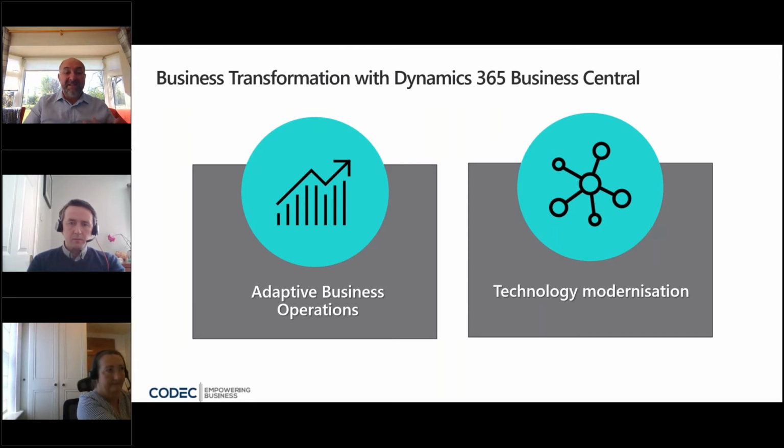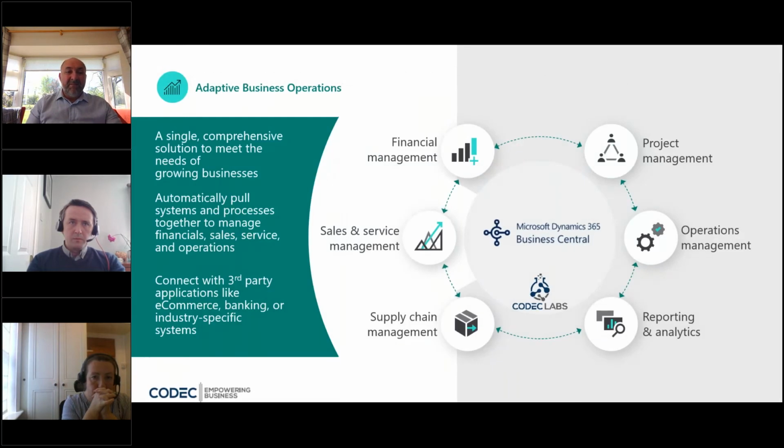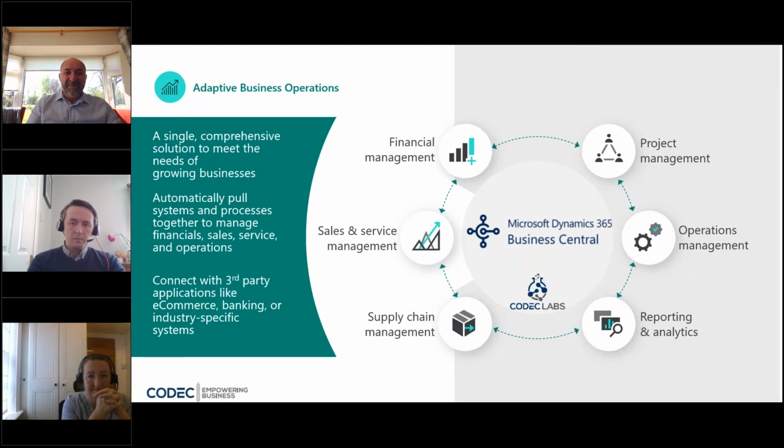And the first one is looking at adaptive business operations. Business Central has a wealth of functionality. It's fully integrated, covering all business processes. So that's sales and service management, supply chain, operations, assembly and manufacturing, project management, reporting and analytics, and of course, finance, not to leave that out.